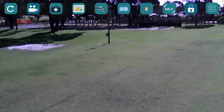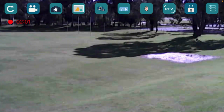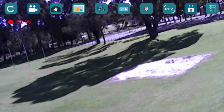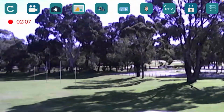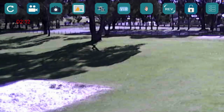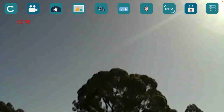Okay, so let's just test that Wi-Fi FPV footage, or the actual live feed again. We'll go towards this sand pit, just down there. We've still got FPV, and I'm about 40 meters away, so it's not too bad. It's breaking up a little bit now. Bring it back.